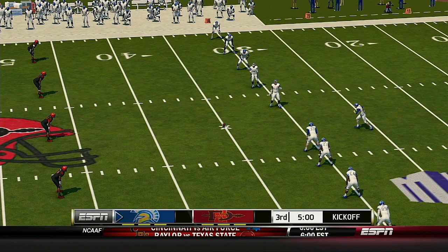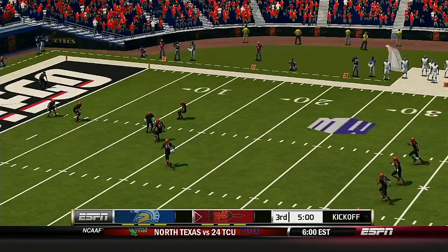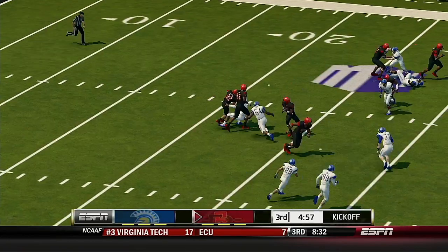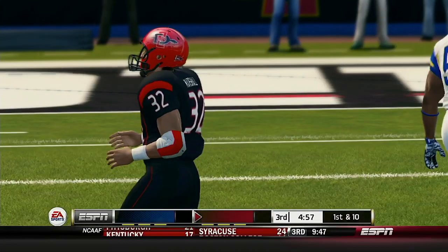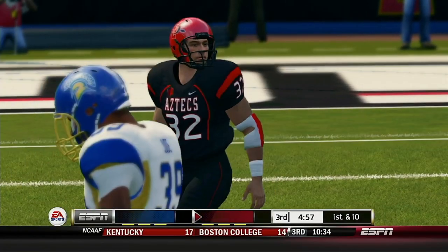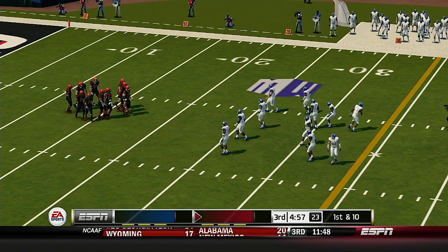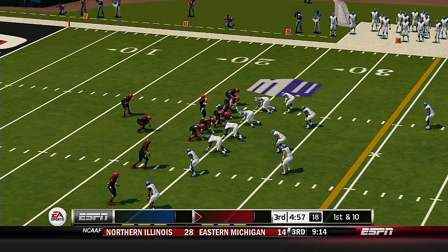Heading into the third quarter now. Tie ball game as we're set to resume play. Marshall fields it at the one. Gets to about the 24-yard line. Now's when you start to approach each drive thinking that if you take the lead, then the momentum you gain feels that much more powerful.